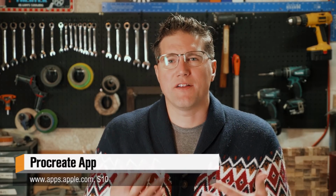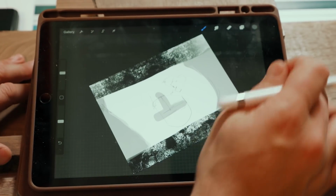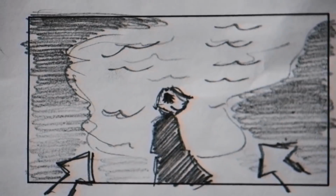Now the next thing is actually an iPad app called Procreate. I just recently got an iPad and an Apple Pencil, and I've been using it to storyboard. I love storyboarding any project that I have. I usually draw it out on pencil and paper, and then I scan them into a computer, and I make animatics out of them to give everyone an idea of what we're trying to do.